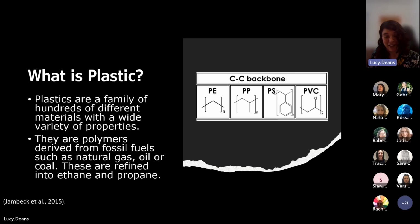So what is plastic? As we said, it's everywhere. It's basically a family of hundreds of different materials with a wide range of properties. If you think of something like polystyrene, and compare that to something like a rigid plastic, you can see 2 very different things, still both plastic. They are polymers derived from fossil fuels. So often when you think of plastic, people think of oil, but it can also be made from natural gas or coal, because basically these natural fossil fuels are refined into ethane and propane, and then those are mixed in various amounts to essentially make polymer chains, which then become plastic.